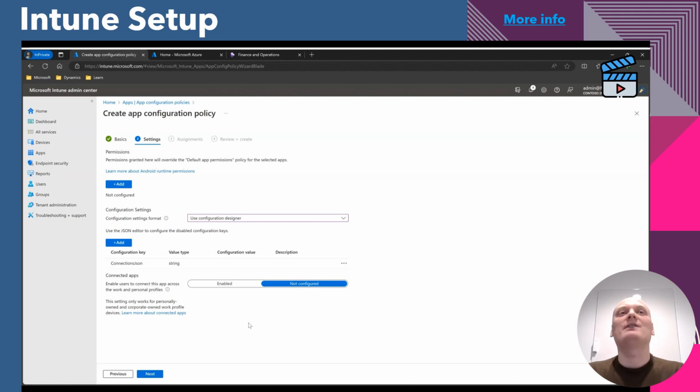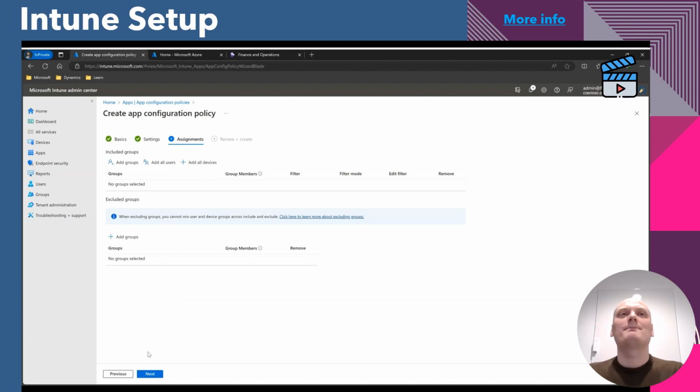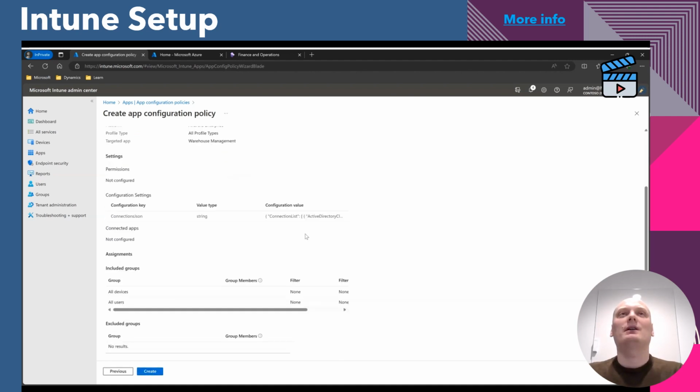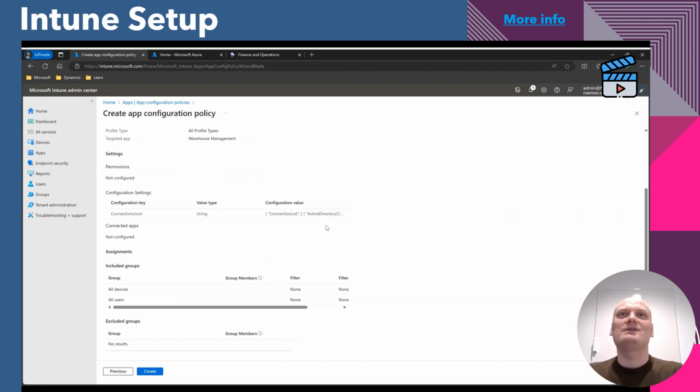Now you can see this configuration JSON configuration key. So I'm copying the configuration JSON that I have, just inserting it here, and I'm clicking the Next button. Okay. I make assignments for all users again. You can see this is our connection JSON.